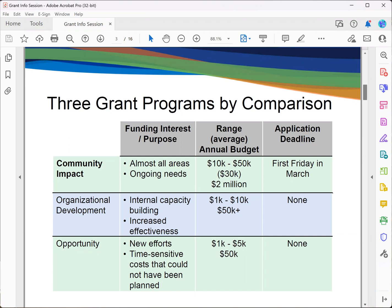We award $50,000 per year in each of organizational development and opportunity grants, and both are one-time grants, whereas organizations may request a community impact grant for the same purpose year after year.